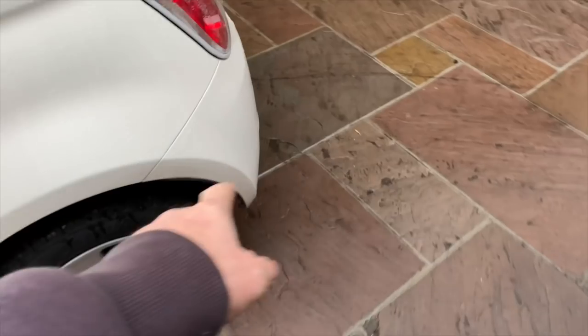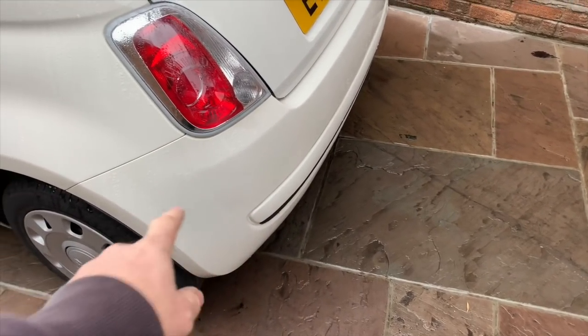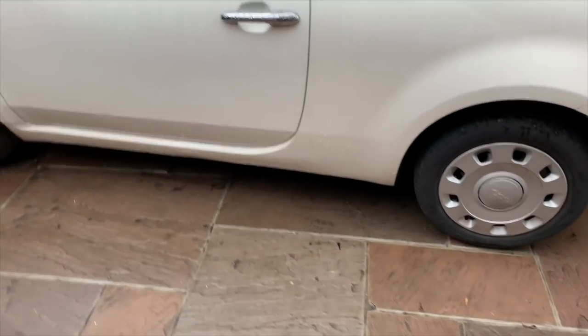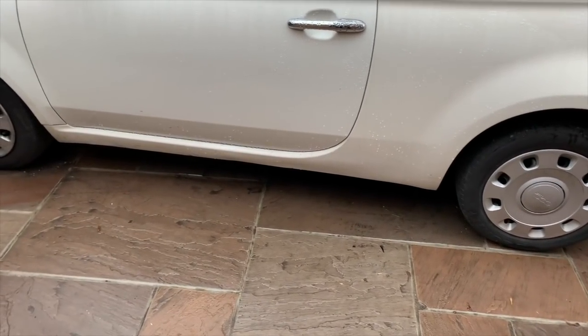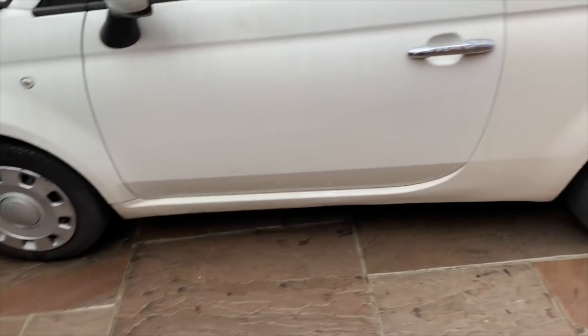There was a couple of black marks. Oh, I've missed one down there. There was one on the back of the bumper down there, and there was one just there. They've come off as easy as anything with G3. I've still got to do the tar and stuff that's on the seals, but I'll do that. I'm not going to bother filming that.